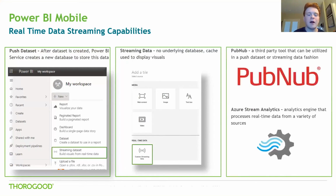And lastly, Power BI also has the ability to connect with PubNub, which is a company that specializes in real-time streaming and distribution of data, things like geolocation, Internet of Things, and much more. So it can do so in either of the real-time capabilities that I mentioned previously, so very flexible in how you want to stream your data.